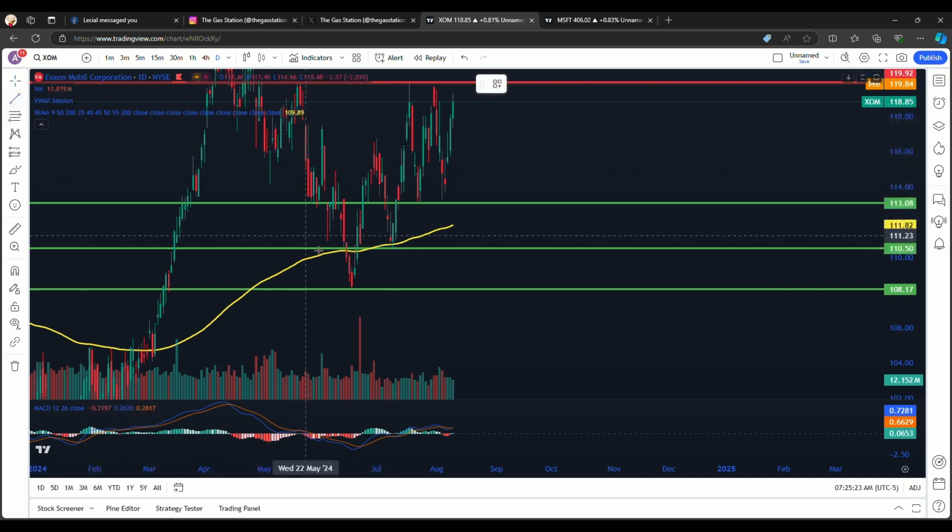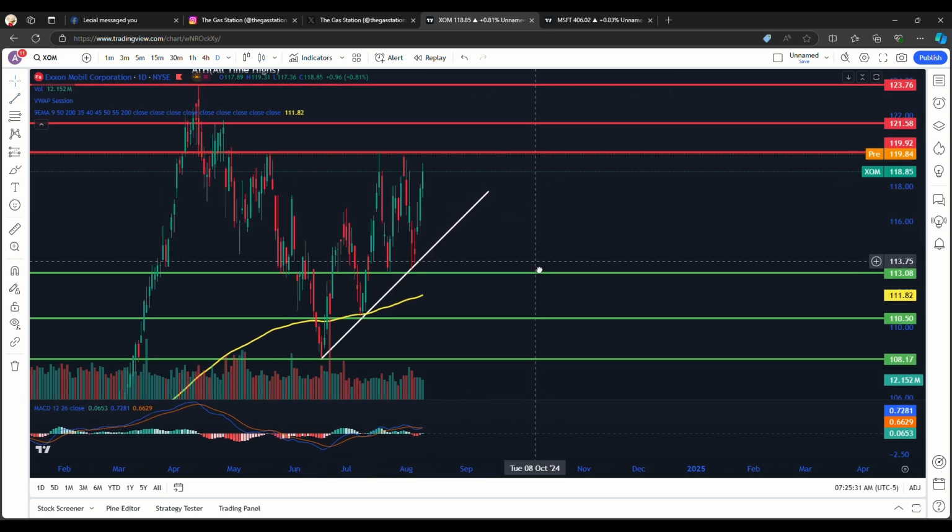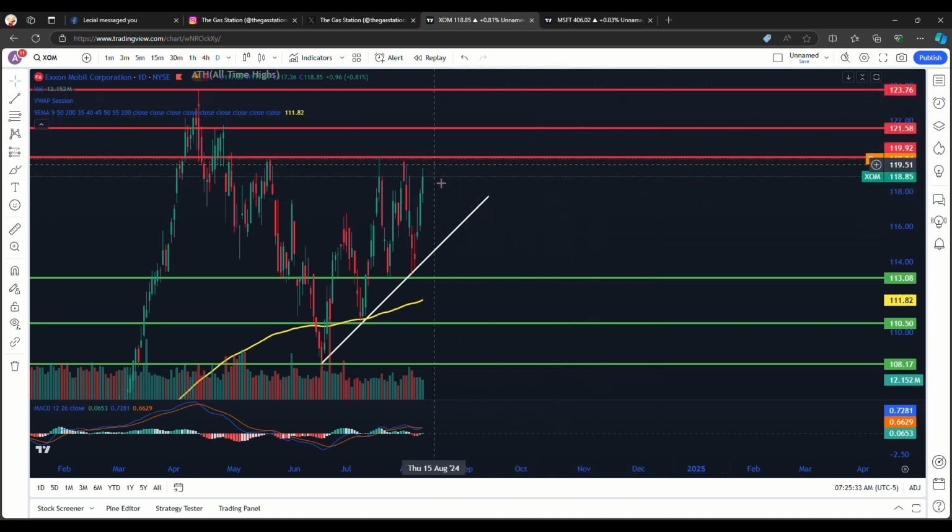And as you see here from my trend line, from the bottom of the point to where the handle ended and then up, you can see that we've still got plenty of room to go up until we honestly break past this 113.08.